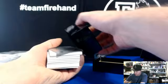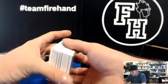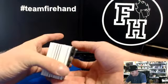Big book. The big book? No. Just some stuff in there. All right. Two plates.